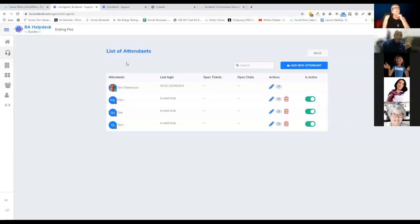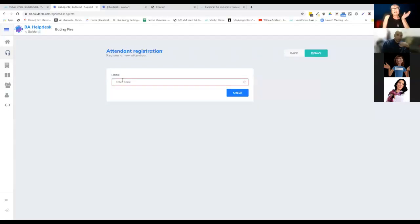And here's where you add your attendance. You can add a new attendant right here, and you have to enter an email. So you're going to register a new attendant with their email. Let's see, I'm trying to think.